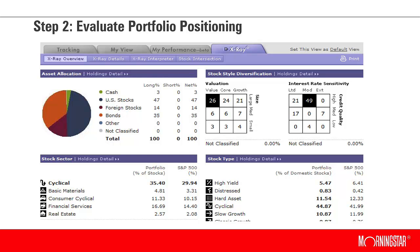And it's really kind of a data dump. You can see a lot of different factoids about your portfolio's positioning on this screen. The key one that will be the biggest determinant of how your portfolio behaves is that asset allocation pie chart to the left of the screen.